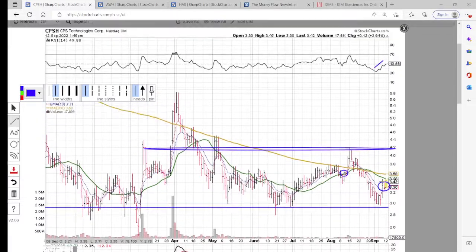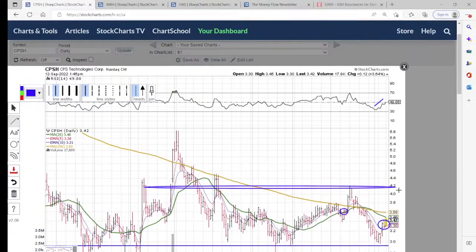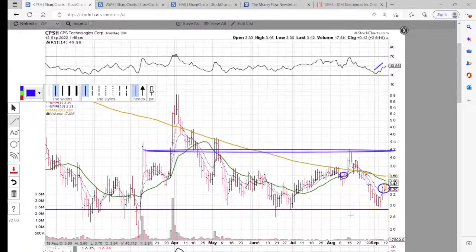CPS Technologies, penny stock, not a very big stock. We've only had 17,000 shares change hands today. So we'll see. In the world of options, Q3, there's an 11% implied move if you're into options. So a little bit of interest in it. There's some bigger money in this stock. It's small, though. It's tiny. We'll see how it plays out.